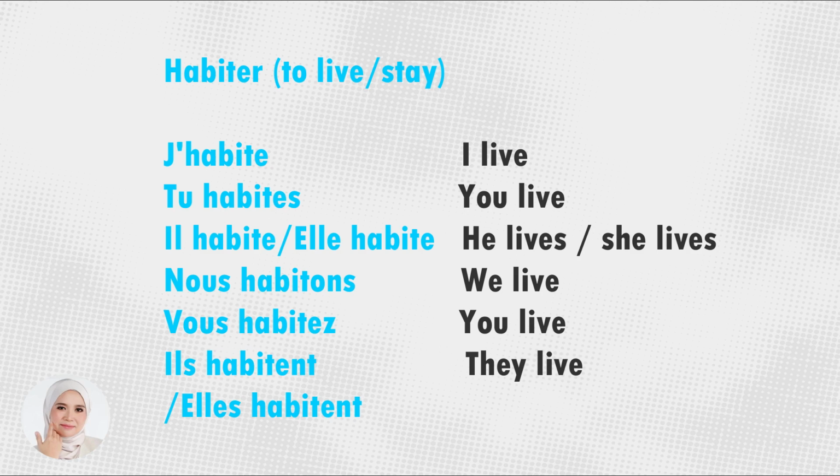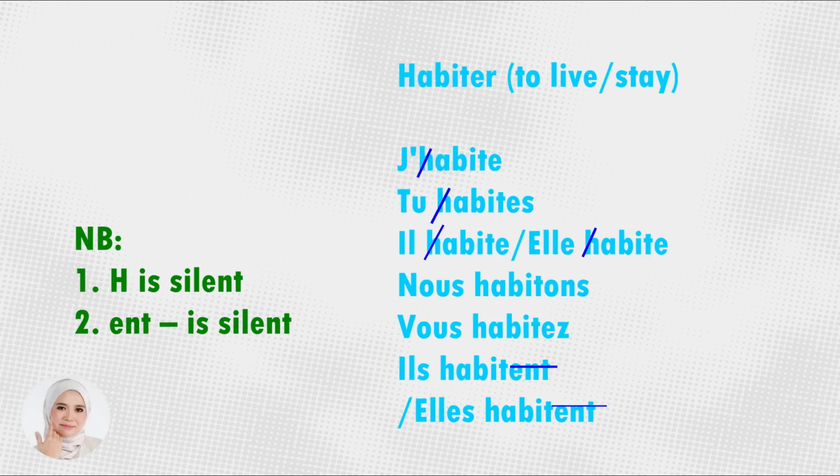Again, H is silent. Habiter, j'habite, tu habites, il habite, elle habite. The sound is the same. Again, I mentioned previously, remember, the ENT is silent. So try guessing how we pronounce these two expressions. It's the same as this one. Il, elle habite, but there's a twist because there's an S here.